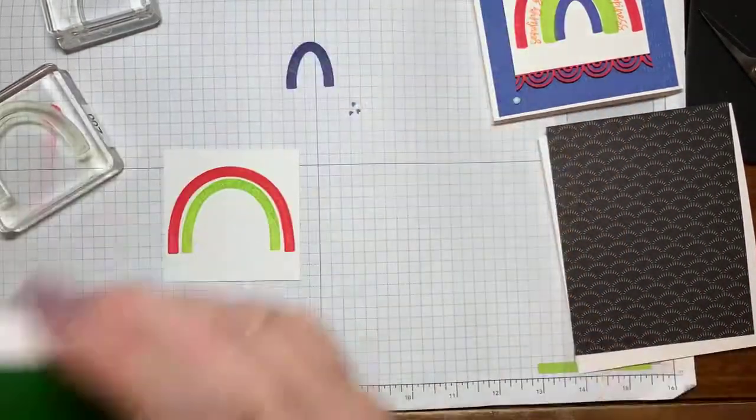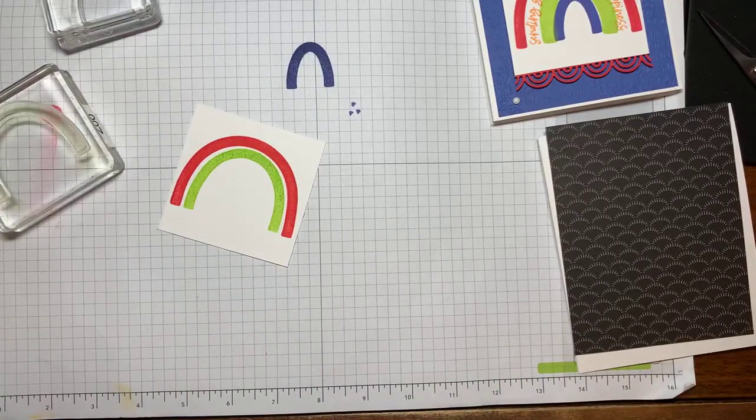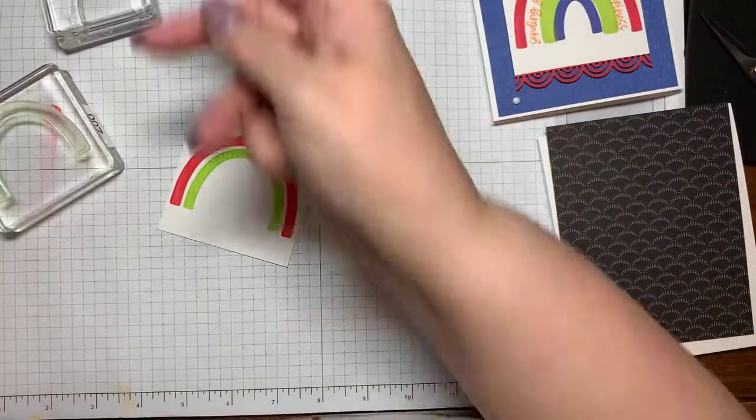Ooh, that just looks like summer popsicles to me. Oh, I think we're getting some storms blowing in out here. It's been crazy.